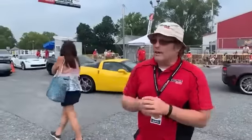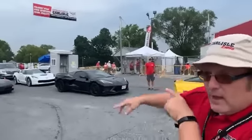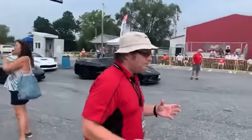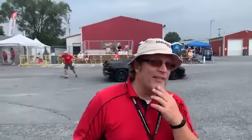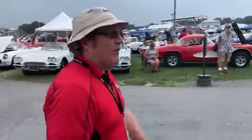If you're debating on coming out, it's warm, but it's nice. You can show up and register your Corvette at the show field registration, which is out that way. You see that blue tent? Through that parking lot, there's a building, and they'll be happy to take care of you and get you signed up. Same goes for vending. A lot of our vendors are set up here, but if you want to come out and get yourself set up to be a vendor, they'll help you out as well. We kind of realized in just the last moment that standing in the middle of the road is a hindrance to traffic.